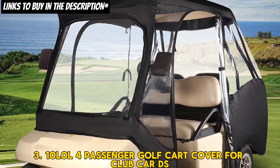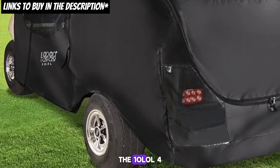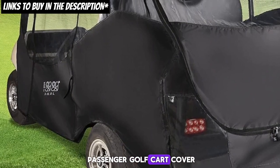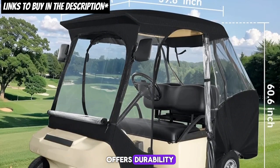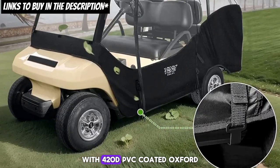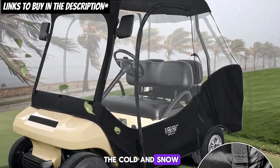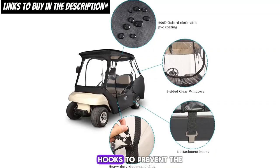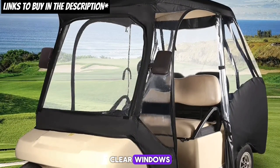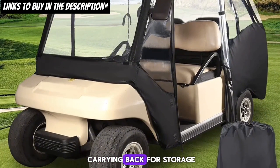3. 10L0L 4-passenger golf cart cover for Club Car DS. The 10L0L 4-passenger golf cart cover for Club Car DS offers durability, warmth, and comfort. This cover is suitable for the cold seasons with 420D PVC coated Oxford for full protection from the cold and snow, ultra-clear windows, hooks to prevent the cold wind from blowing the cover away, roll-up doors with magic tapes, and more. Pros: clear windows, zipper doors, unique design, PVC coated. It comes with a carrying bag for storage.